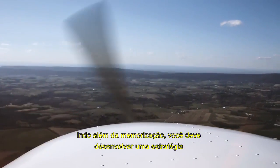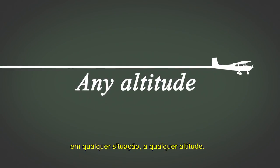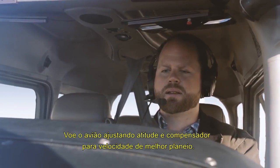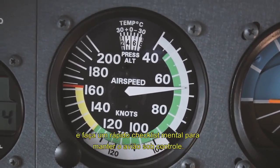Going beyond rote memorization, you should develop a strategy to be spring-loaded for an engine failure in any situation at any altitude. First of all, don't panic. Fly the airplane and pitch and trim for best glide. Don't worry about pinning the speed exactly. Just go to the nearest 5 knots and run a quick mental checklist to keep the airplane under control.